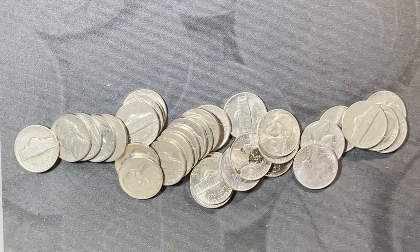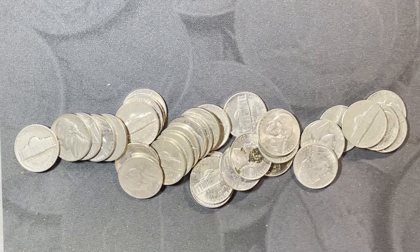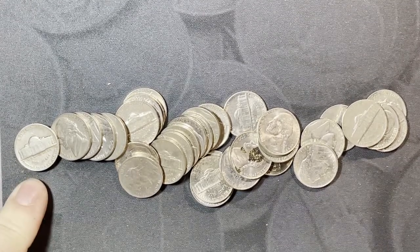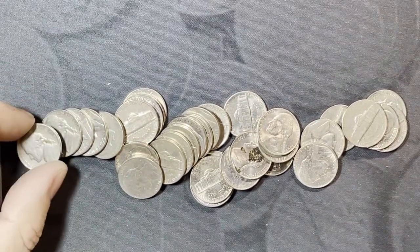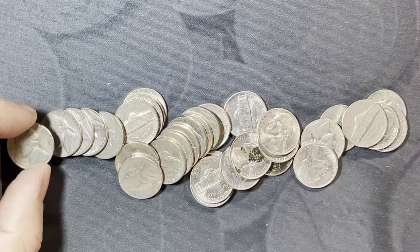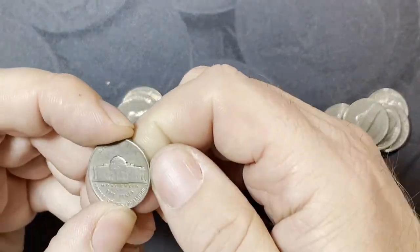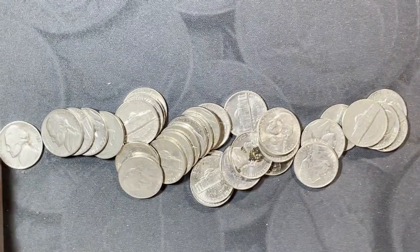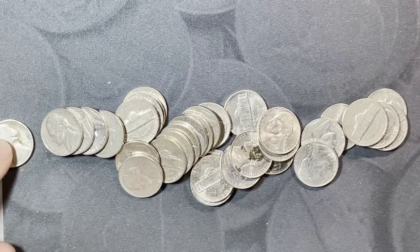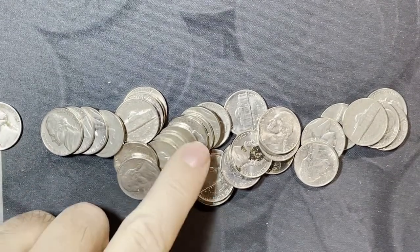All right, roll 38. And I see an old one. I have not revealed it yet, but I can almost tell that is going to be an old one. We got some 60s in there. So see what this is. It is a 46. So 1946. It's a 46 Philadelphia. So one year off War Nickel. But I believe it's our fourth 1940s.